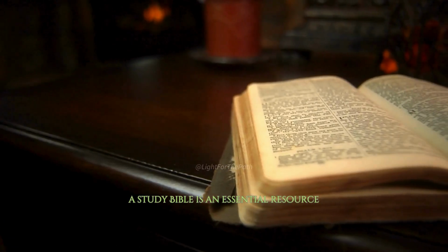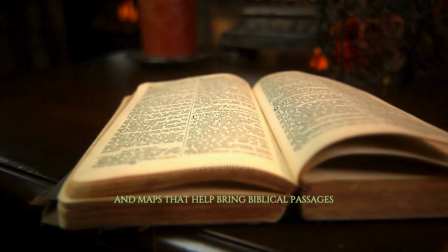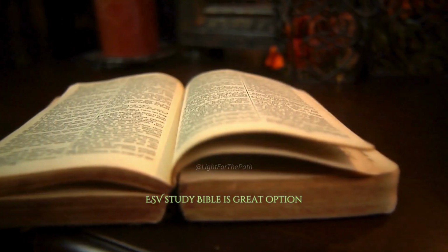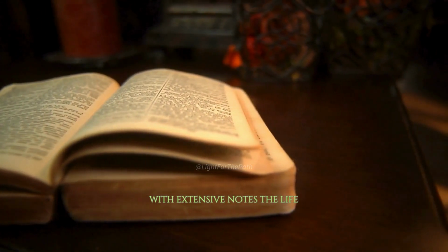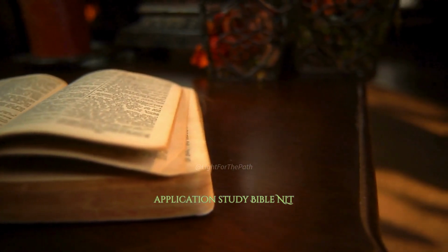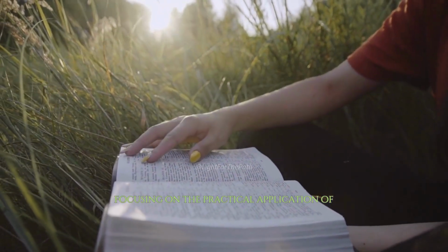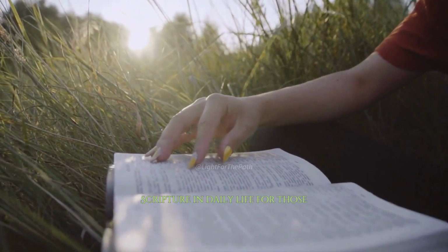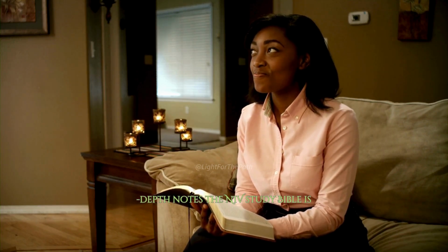A study Bible is an essential resource, providing explanatory notes, historical background, and maps that help bring biblical passages to life. For beginners, the ESV Study Bible is a great option, offering a clear, word-for-word translation with extensive notes. The Life Application Study Bible, NLT, is another fantastic choice, focusing on the practical application of Scripture in daily life. For those who prefer a balance of readability and in-depth notes, the NIV Study Bible is an excellent selection.